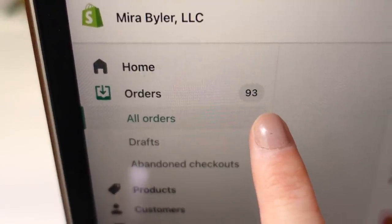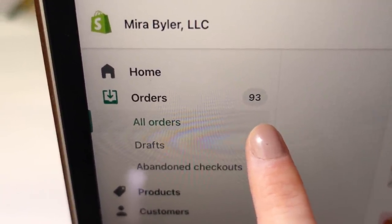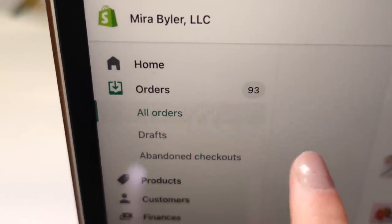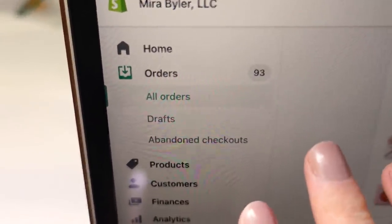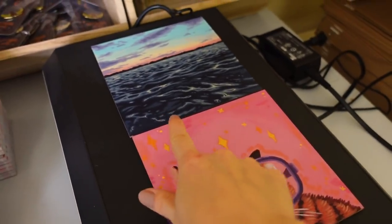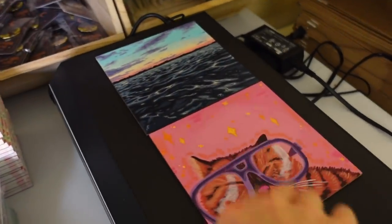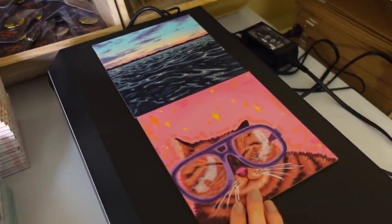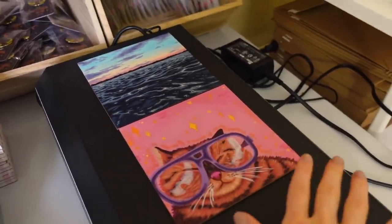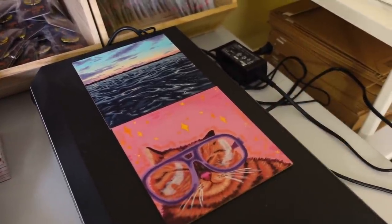Okay, so the launch just happened, and I have 93 orders to pack right now. That doesn't even include all the holiday boxes, because a fair amount of these were from before the launch. Anyway, I just got a shower, and I'm going to spend a lot of time packing orders. I also need to list these original paintings in my shop. They're in here right now. I think I'm going to do a mini painting launch for the holidays and also launch wooden painted ornaments.